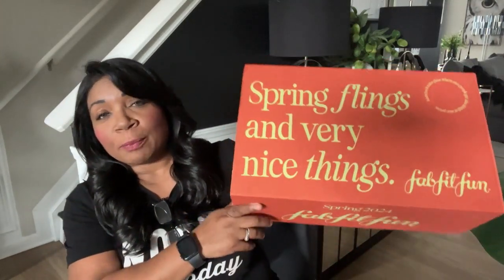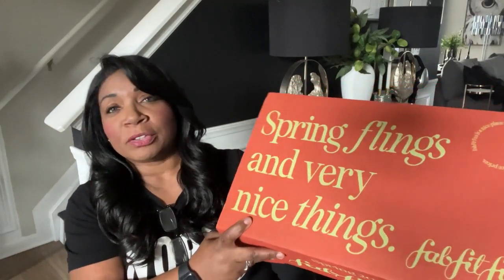I love the winter collaboration. This spring collaboration I am absolutely going to love as well. I cannot wait to try out my new bag, my handbag, and my bag to go to the gym. As a matter of fact, I think I will go today after work. I cannot wait to put all my stuff in it and just go get my sweat on.